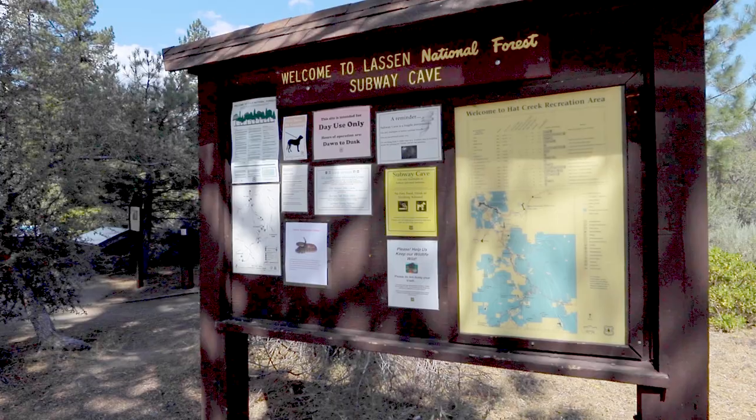So the parking area has a little bit of information about the site. It also has water and pit toilets. There's some picnic tables as well in case you want to enjoy your lunch. It's a very short hike. You can do it in about a half an hour.